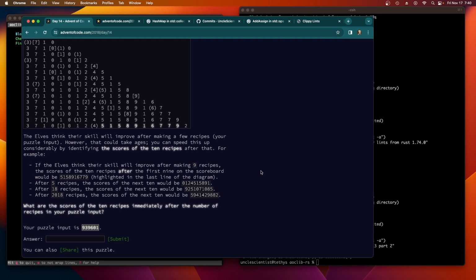So the ingredients don't matter, right? It's just, all right. I'm not going to go too deep into it. So this is fixed, right? So this is the number of recipes we're making, my puzzle input, which is 939601. So this sequence is going to be fixed. Everybody who's writing this code is going to have this sequence of numbers. And so these values, okay. So we could just write a little program which does this work.